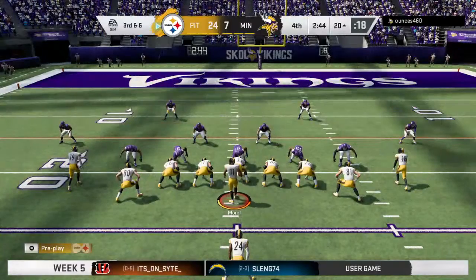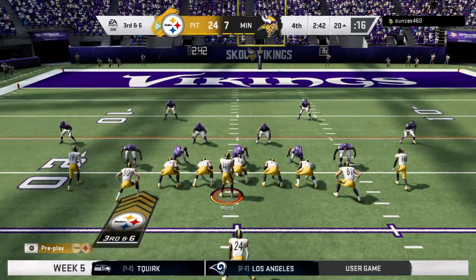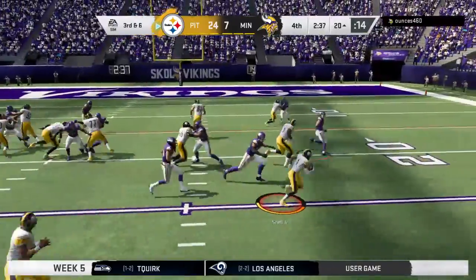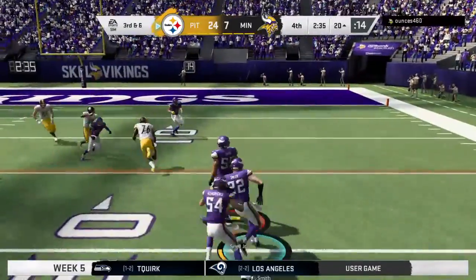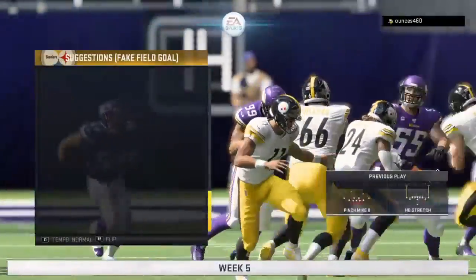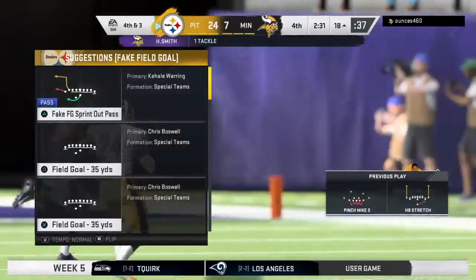The Steelers on 3rd down. Not good. 0 for 4 thus far. This will be 3rd and 6. Here's Snell on 3rd down. And they'll get him down about 3 yards short of the first. 3 yards won't be enough here as that'll bring up 4th down.